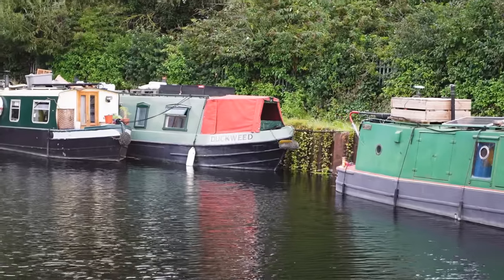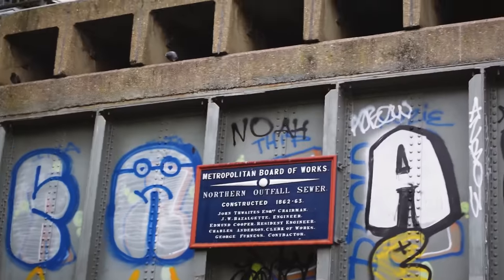British thing to do. Such a nice sign, and it's just a sewer. 1862. Oh, there's a lock here.